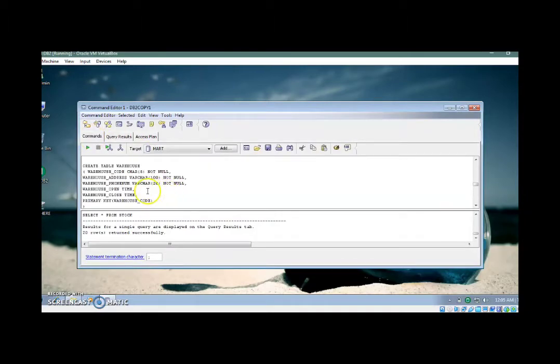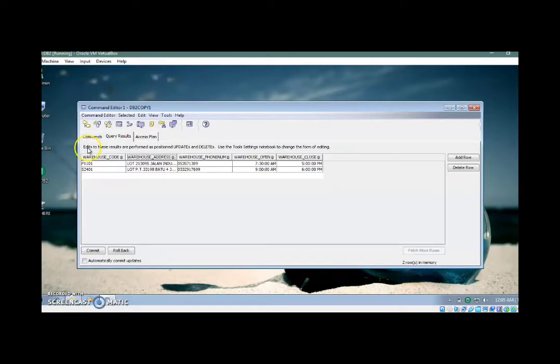For table warehouse, we create table warehouse. Warehouse code we set as char, warehouse address, warehouse phone number as varchar, warehouse open and close as time, and the primary key for warehouse table is warehouse code. We run this query, input the data, and then we select stuff from warehouse. And this is the output we will get.